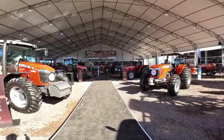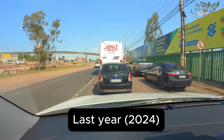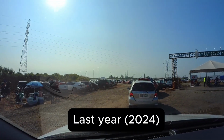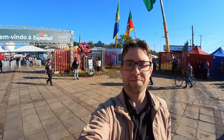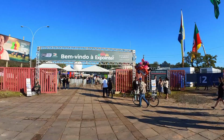But this year I made sure I arrived early, because last year I arrived in the afternoon and it was a nightmare. I think I spent about 2 hours stuck in traffic trying to enter the parking area in Expointer. But this year I arrived early at 8 in the morning when the park opened. And also I didn't park in the official car park in Expointer, I parked on the roads on the outskirts.